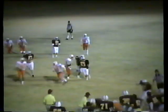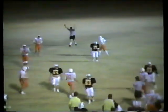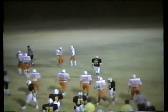Looks like an option left. He pitches, oh, pitches out the side. He goes to the sideline. It was brought down by Hall, number 31, on the carry. Nice play by 31, Hall, on number 76, option Hall, and number 9, Wayne King.